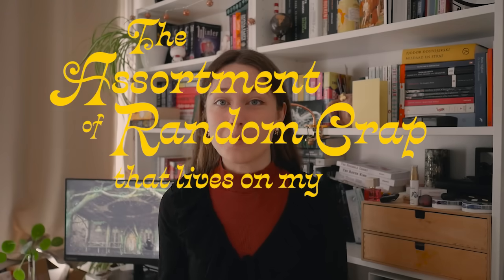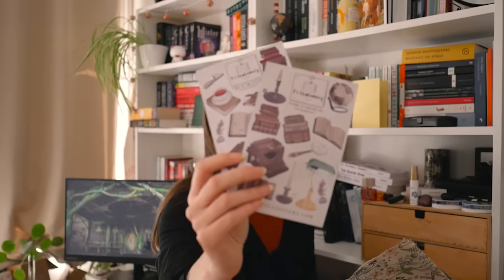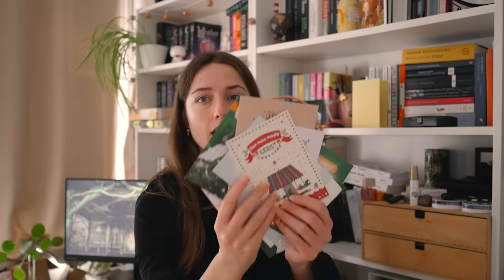Hello and welcome to the assortment of random crap that lives on my bookshelf. Empty water bottles. Except this one isn't actually empty. We can throw that away. Christmas decoration in August. Oh, I forgot I had these. Stickers and also random wrapping paper that I thought was really pretty and didn't want to throw away. A lot of postcards, including Christmas cards and postcards for my birthday almost exactly a year ago.